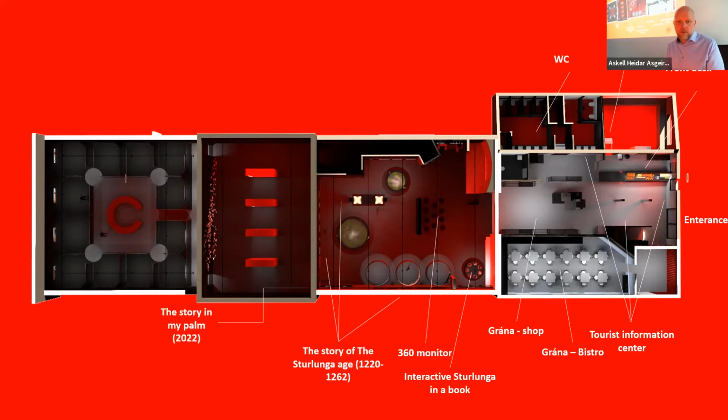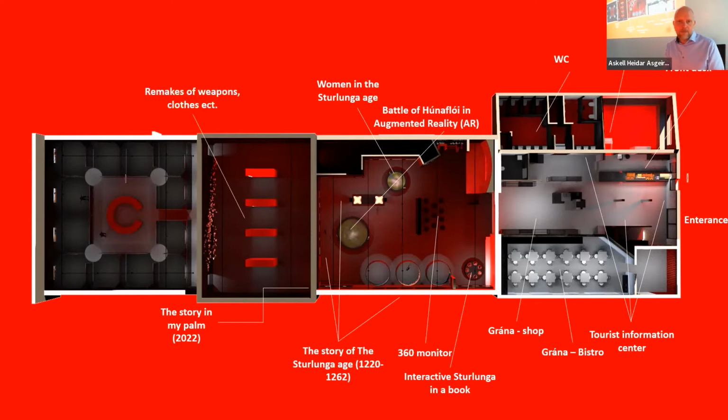This is a project we're working on actually right now, which is projecting stories down to our hands. Hopefully I will be able to tell you more about that later. And then we have here a focus on women in this period of our history. One of the battles you can try out here with iPads in augmented reality. In here we have remakes of weapons, clothes, stuff like that.